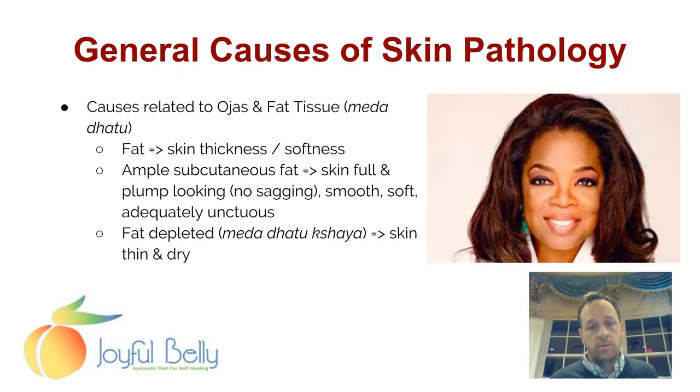All right, the amount of ojas in your body and the amount of fat tissue in your body is going to affect your skin. I'm using ojas in the sense here as just very well-nourished skin. Of course, ojas means a little more than that, but I'm not going to get into that. If you have adequate fat in your skin, then your skin is going to be thick, soft, and supple. It's going to be full and plump looking. There'll be no sagging. Skin will be smooth, soft, and unctuous. And we see that balanced unctuousness of the skin in this photo of Oprah Winfrey here. But if your fat is depleted, your skin is going to look thin and dry and wrinkly.